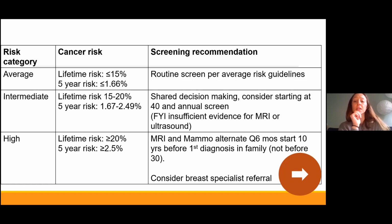And then for high risk women. So remember, women with any history of chest radiation are automatically high risk. But these are people who come out at a lifetime risk of greater than or equal to 20%. For these patients, you're going to do an MRI and mammogram alternating every 6 months, starting 10 years before the first diagnosis of breast cancer in the family, but you don't start before 30. And these are the patients where I say I should refer to a breast specialist.